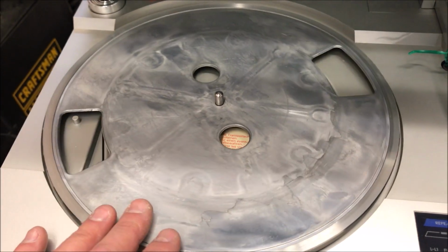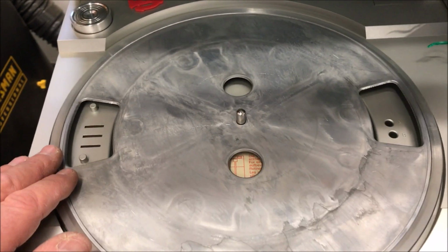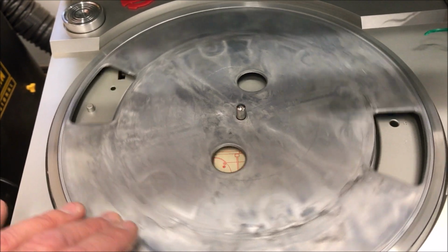That's a great pressing. What happens is, as this thing spins, the platen spins, see those 2 nubbins right there? Let me put a little pressure on here. Hear that?